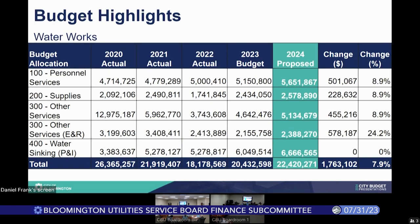In the waterworks, I think there's an error in this table at the bottom. We will correct this table and send it out to you. But overall, we're seeing increases according to inflation in the ones and twos and threes, and then we have to recalculate the numbers in the table based on the other changes. So I apologize for the errors in the 2024 proposed column.